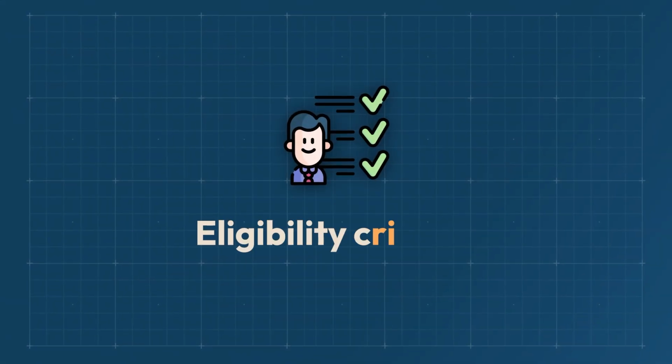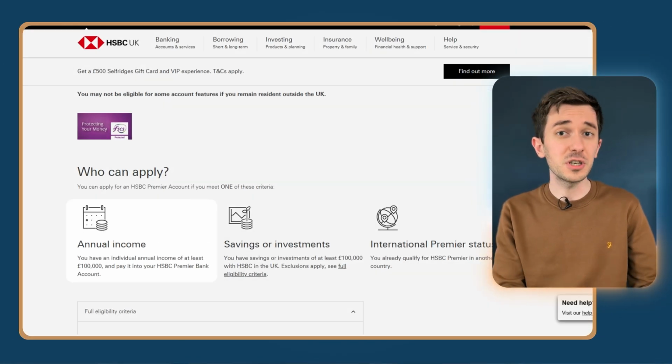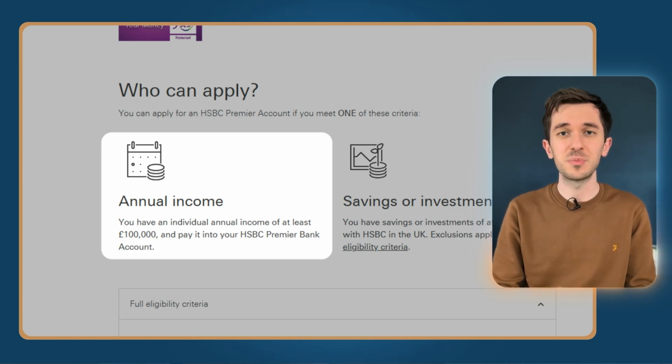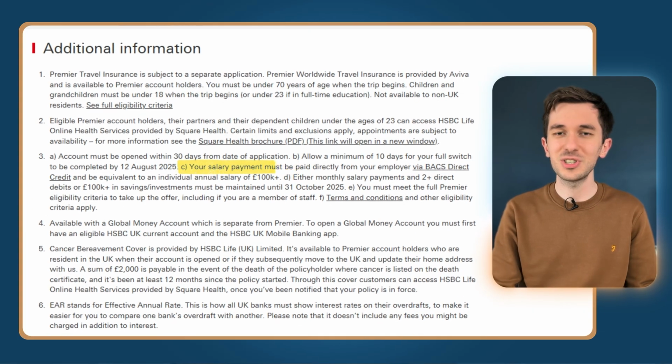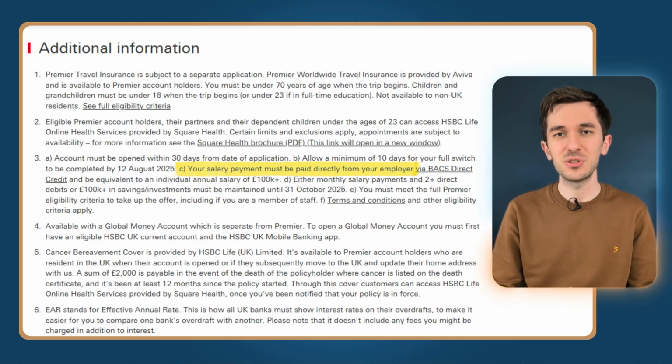So first of all, let's talk about the eligibility criteria, because while these accounts are free and offer additional perks, the flip side is that you have to qualify for them by either having a certain level of income or savings. So with HSBC Premier specifically, the first way to qualify is by having an annual salary of at least £100,000 before taxes paid into your HSBC account every month. And according to the terms and conditions, there is really no way to game the system because this actually has to be a salary payment direct from your employer.